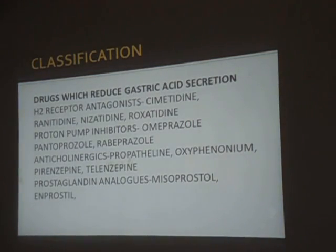You might have already learnt about some of these drugs, the anticholinergic drugs, in the previous classes. Those are propantheline, oxyphenonium, all this group of drugs, pirenzepine, telenzepine. But these are not the first line drugs nowadays because of the newer drugs which are more effective, in that they act particularly on the system of acid production. They are blocking the various pathways or the various steps in acid production.